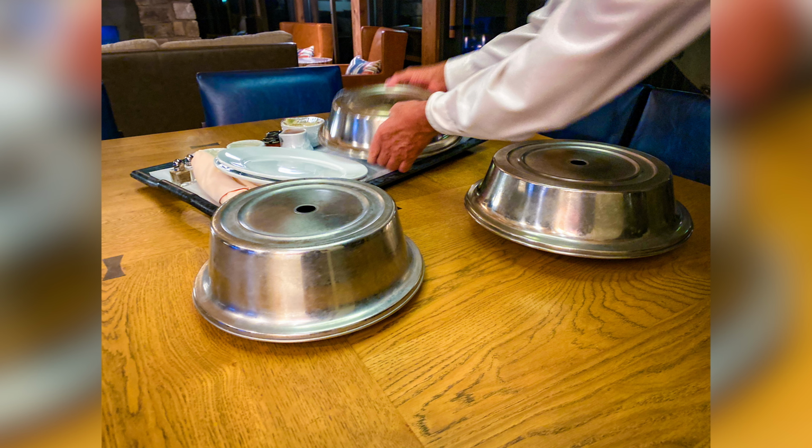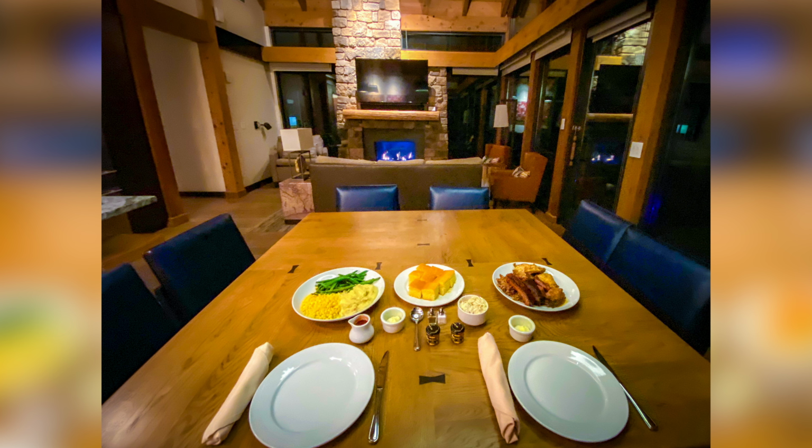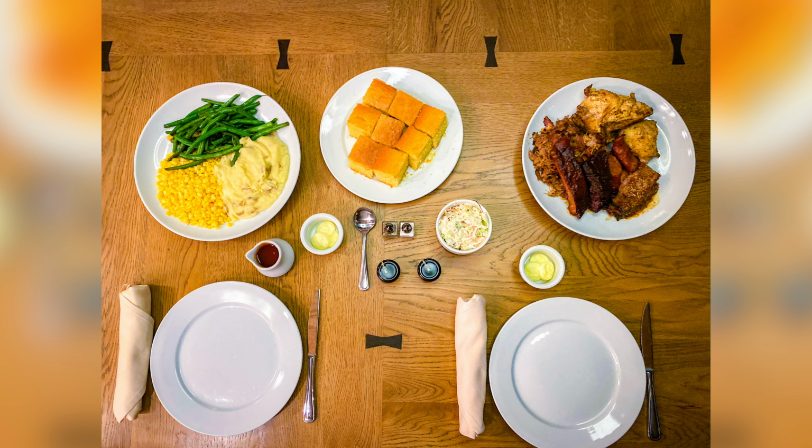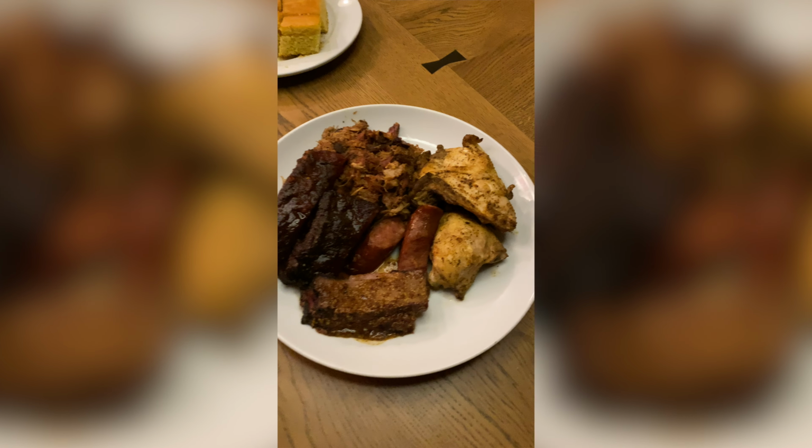Now, the coolest thing about this is we only ordered one skillet because you don't have to order for the amount of people that you have. But because Whispering Canyon is an all-you-can-eat restaurant, they bring extra of the skillet because you don't get to eat all you can eat because you're not in the restaurant. So they brought tons and tons of food out.